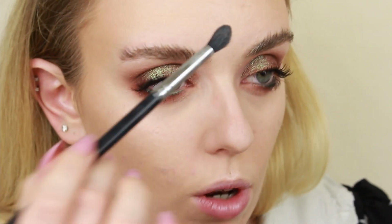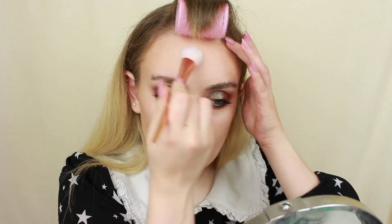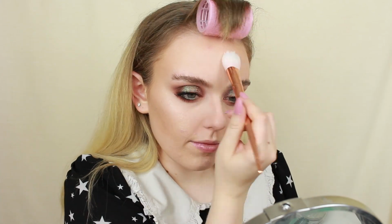Gosh, there's an awful lot of settling as well on my forehead from the L'Oreal foundation. So let's get all of that powdered down. Same as I did on the under eyes, I'm just going to dab the foundation out, get rid of any creasing, and I'm gonna take some more of the loose powder.